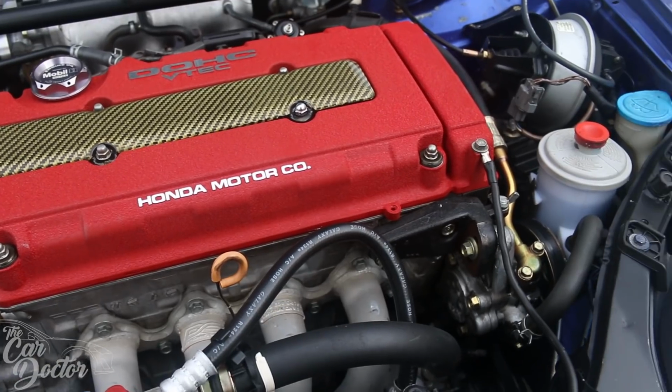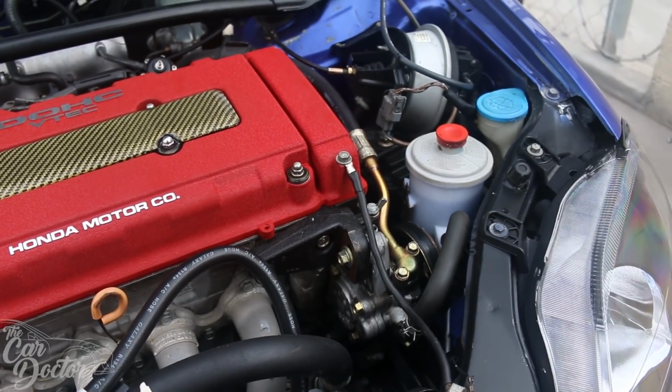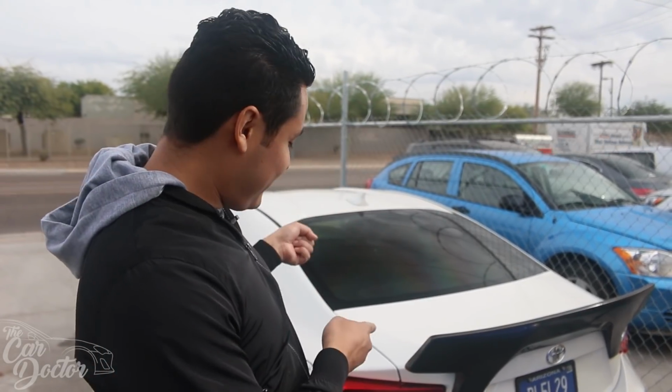I'm really liking the B16. When VTEC hits, it hits right at 55 every single time, obviously, and it sounds great. It changes the whole sound of the car, and then at the same time, you feel it actually push the car forward, which is something that I like to feel. So it's kind of like hitting in a little bit of boost, but it's just Honda's way with VTEC and keeping it NA.